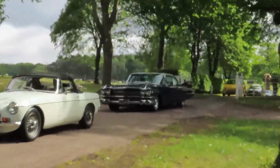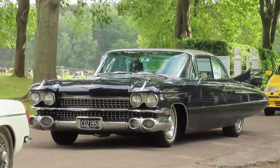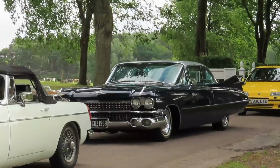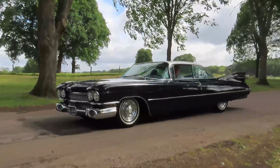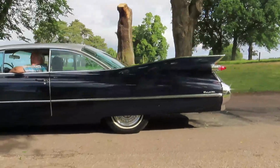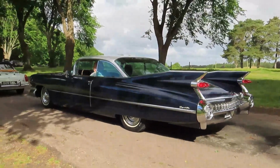Absolutely unbelievable 1959 Cadillac. I think that one came here last year and it's like a family car since new, or it had some quite surprising aspect to its history. And it's just an unbelievable looking car, isn't it? What a crazy 1959 Cadillac that is. The Coupe de Ville, such an iconic design as well, one of the most iconic classic American cars there.